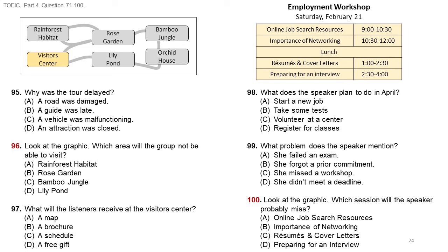We'll follow the main road from here at the visitor's center and go past the lily pond and visit the orchid house and the bamboo jungle. Since we won't have time to visit both of the remaining attractions today, we'll take the most direct way back to the visitor's center. When we reach the center, we'll provide each of you with a complimentary gift from our gift shop to express our appreciation for your patience. Now, let's begin.